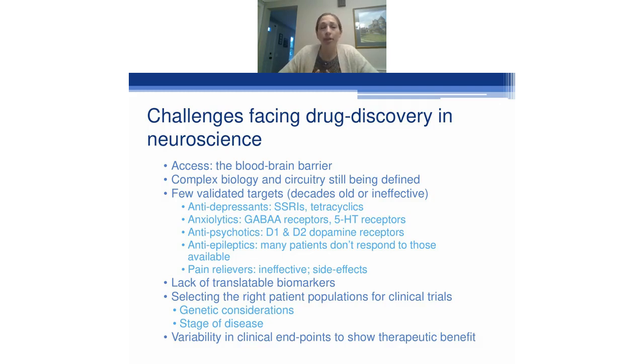On the translatable side, there's also been a lack of translatable biomarkers moving from the preclinical space into clinical trials. In clinical trials, there are difficulties in selecting the right patient population to have a successful clinical trial outcome. Some of the considerations being discussed these days are whether certain populations that have defined genetic backgrounds or defined stages of disease should be included in trials, but we're still trying to figure out what those are. We don't know at what point in a neurodevelopmental or a neurodegenerative disease they can no longer be treated. But that might be important in stratifying success in a clinical trial.